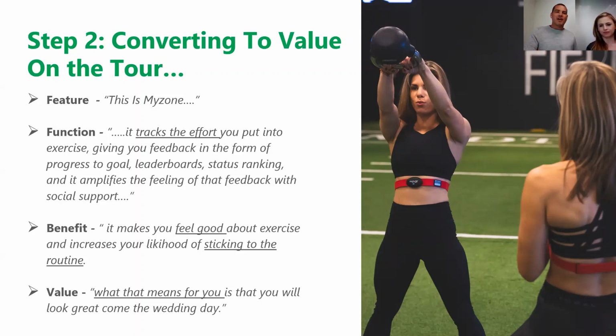So let's go through that again. This is Myzone. It tracks the effort you put into exercise, giving you feedback in the form of progress to goal, leaderboards, status ranking, and it amplifies the feeling of that feedback with social support. It makes you feel good about exercise and it increases your likelihood of sticking to the routine. What that means for you, Mrs. Jones, is that you'll look great on the wedding day.